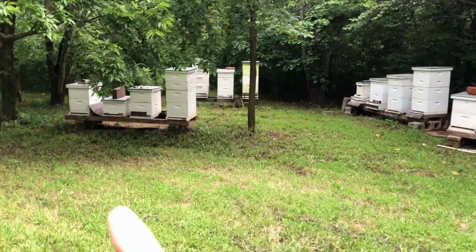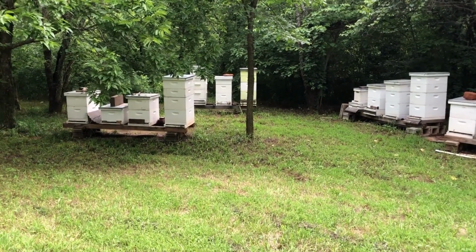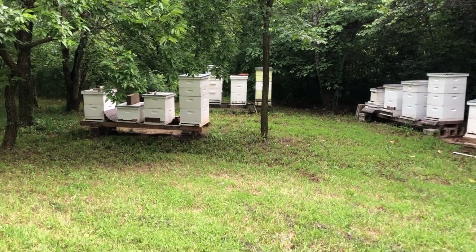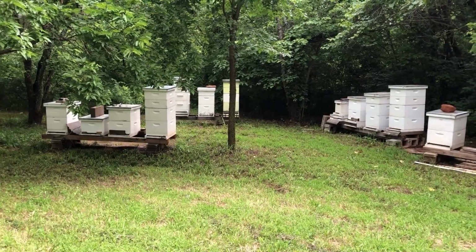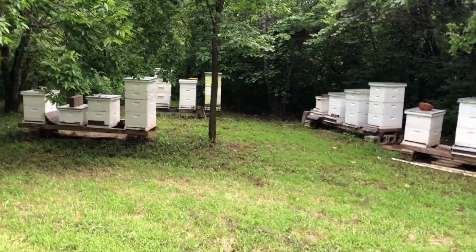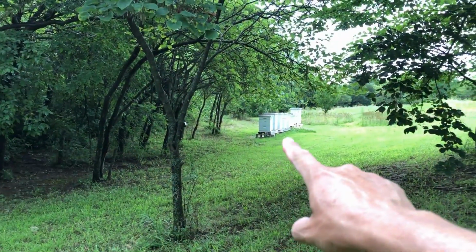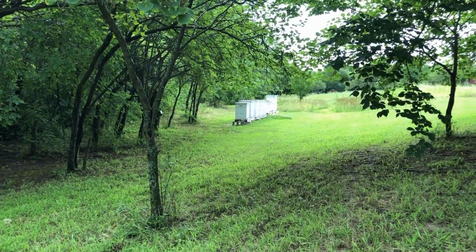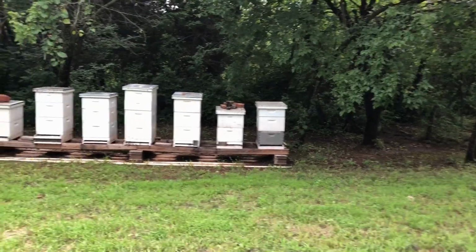The other weaker hive I had right here was number 17, and it was a nuke. And yesterday I just moved it into a 10 frame deep. So they were queenless, and I was doing an inspection on 20 and 21. 21 had a queen, but I found another one in there, and the bees were killing that queen. So 21 is right over there, the second one in. And that's a really strong hive. And that's one that I split because it was swarming.